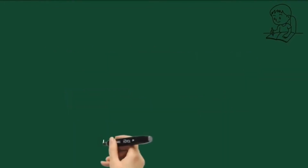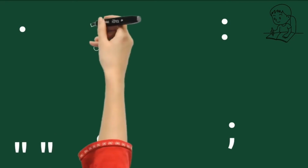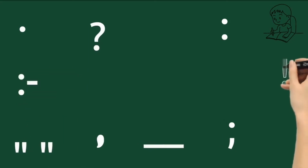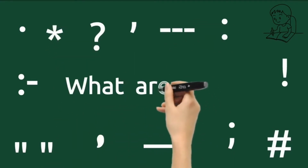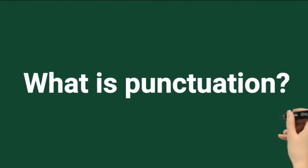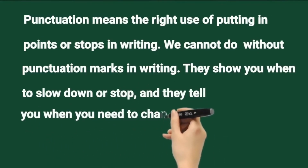What are these? These are called punctuation. What is punctuation? Punctuation means the right use of putting in points or stops in writing. We cannot do without punctuation marks in writing.